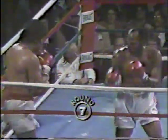Sugar Ray Leonard against Wilfred Benitez, that bout live from Las Vegas. We're in round seven of the scheduled 15-round light heavyweight championship fight. You just joined us with that receding hairline at 25 years of age, Marvin Johnson of Indianapolis, the Southpaw.